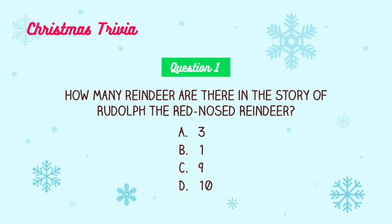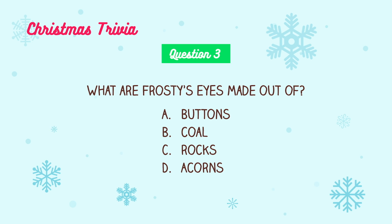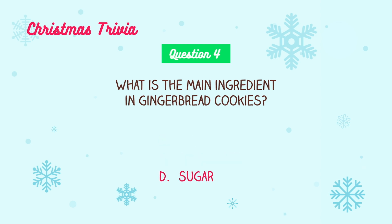How many reindeer are there in the story of Rudolph the Red-Nosed Reindeer? A, 3. B, 1. C, 9. D, 10. C, 9. True or false? The wise men followed the moon to find Jesus. False. They followed a star. What are Frosty's eyes made out of? A. Buttons. B. Coal. C. Rocks. D. Acorns. B. Coal. What is the main ingredient in gingerbread cookies? A. Ginger. B. Flour. C. Chocolate. D. Sugar. D. Sugar.